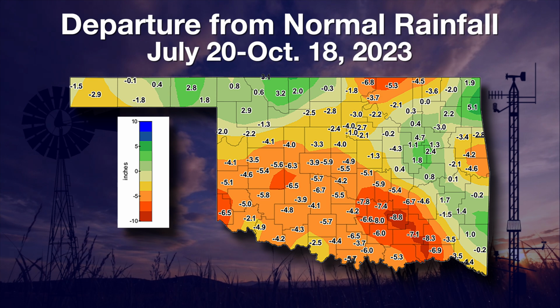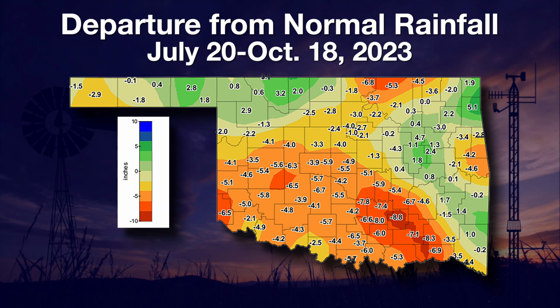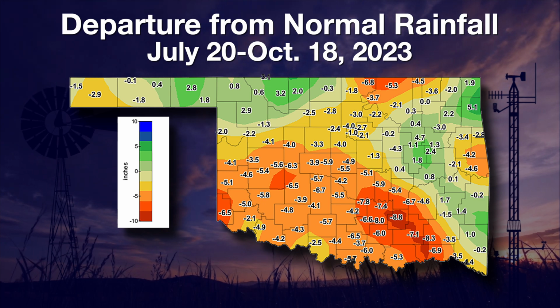And it's pretty evident when you look on the departure from normal rainfall map for the last 90 days. So this was through Wednesday. We see lots of areas across the southwestern half of the state over the last 90 days, 3, 4, 5, 6 inches below normal, and in some cases in parts of south central Oklahoma, more than 8 inches below normal for that time frame. So definitely not good news. Also up in that long-term drought region in north central Oklahoma, 3, 4, 5, 6, almost 7 inches below normal, according to the Mesonet sites up in that region.